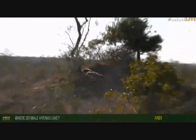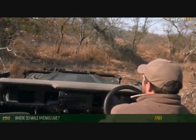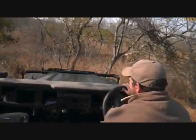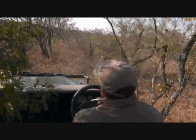Andy, you're wondering where the male hyenas live? So, Andy, what you'll find is male hyenas will just find somewhere to lie down in the bush. They often just rest somewhere close by to the dens. I spent a lot of time with the Elephant Plains clan, and those male hyenas used to spend a lot of time just right near the den itself.